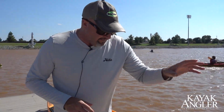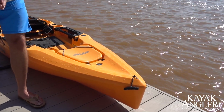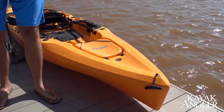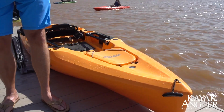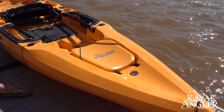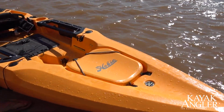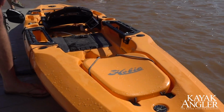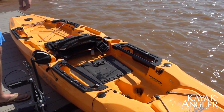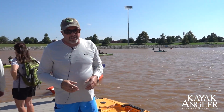So first thing we did is we took the nose, we narrowed it up. This nose breaks chop real well, super quiet, and it's super fast. So we took a boat that was super stable, now we've made it super fast. Move back here. We really sleeked up the front hatch. We save a lot of room. We save some weight there, and we redistributed it further back. This boat's now 34 inches wide, super stable standing platform, a lot like our Pro Angler.